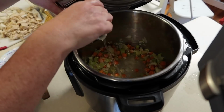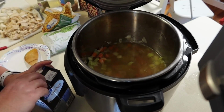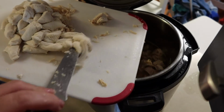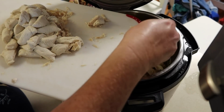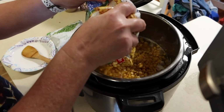Okay, so now I'm gonna add in 8 cups of chicken broth, which will be 2.5 of these. I had one that was open earlier, somewhere here. So now I'm gonna put the chicken in there, and then our dumplings, which are just our cut up little balls of dough. Actually, excuse me, I'm gonna put those in last. Put my other veggies in here.